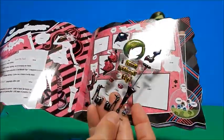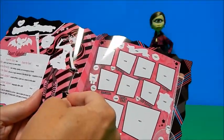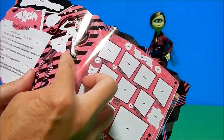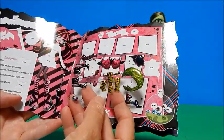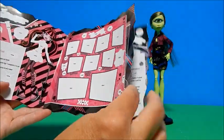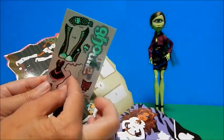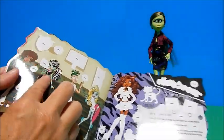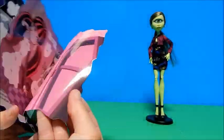Didn't I see an umbrella? I did see an umbrella. Is that the right number? 1044? That is. Okay, here's some sporties. Do we have any sporties? Is that a cheerleader? 1077. Okay, that looks like Frankie Stein's cheerleader outfit. Alright, I don't think I'm going to do all of these because it's going to take too long, but we know that's Laguna's pet, so let's go to Laguna's page.